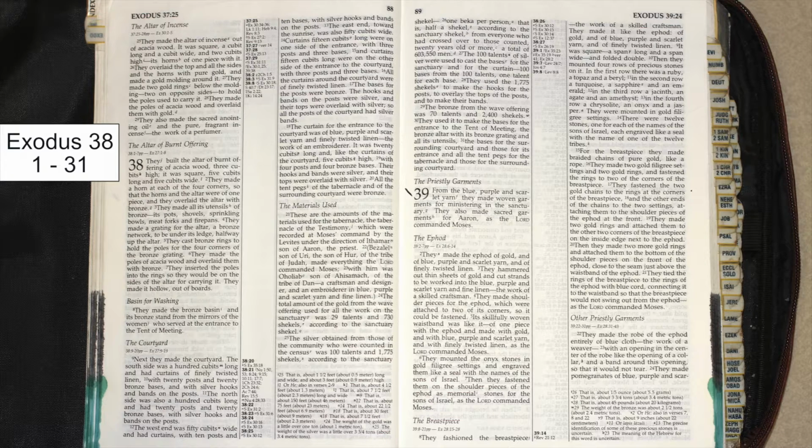And they overlaid the altar with bronze. They made all its utensils of bronze, its pots, shovels, sprinkling bowls, meat forks, and fire pans. They made a grating for the altar, a bronze network to be under its ledge, halfway up the altar. They cast bronze rings to hold the poles for the 4 corners of the bronze grating.